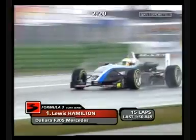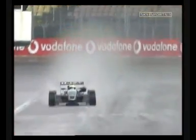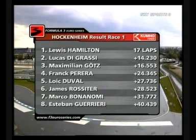Although just there making a mistake, putting a wheel out and twitching a bit. And Hamilton heads towards yet another checkered flag, his 14th of the season. A huge victory margin for Lewis Hamilton, actually pulled a couple of seconds out over de Grassi on that last lap.